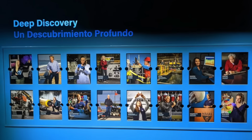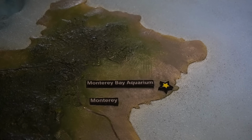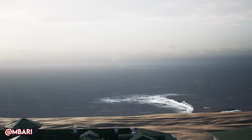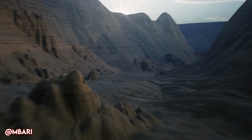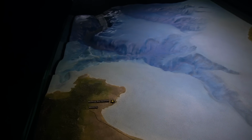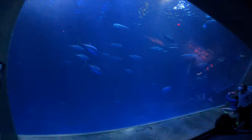The first section introduces you to the MBARI team that helped make this gallery possible. This is a topographic model that reveals a lot of their studies took place in the underwater Monterey Canyon that twists and turns almost 300 miles offshore. It's 7 miles wide and reaches 2.5 miles at its deepest point, making it the largest submarine canyon along North America's coast.